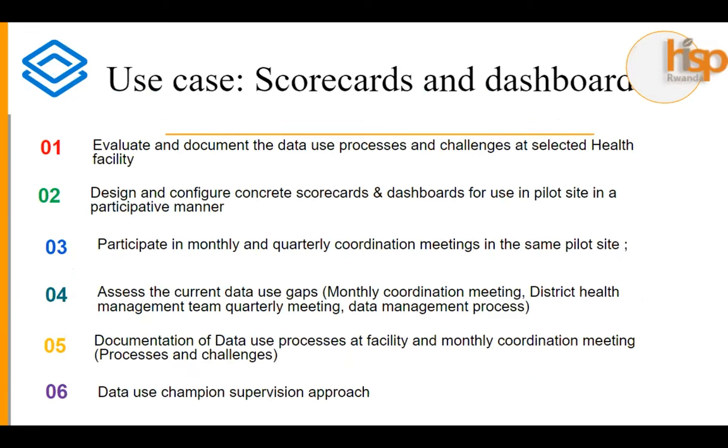So as I said, we have a number of different use cases, but for the sake of this presentation, I'll be focusing only on how, through this district of excellency, in collaboration with the Ministry of Health and other departments, we looked at the use of scorecards and dashboards at the district level, in the coordination meetings, district health management meetings, and also a number of different meetings at the health facility, such as data quality meetings, staff meetings, coordination meetings. In those meetings, we want to see how data is being used, how data informs the planning and the presentations and the sessions, how data is being used to inform the next actions.